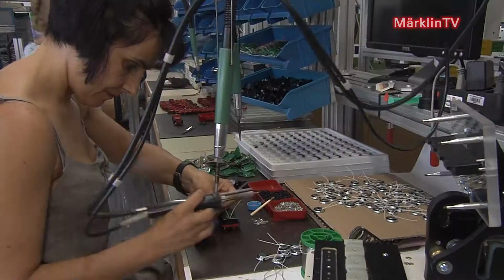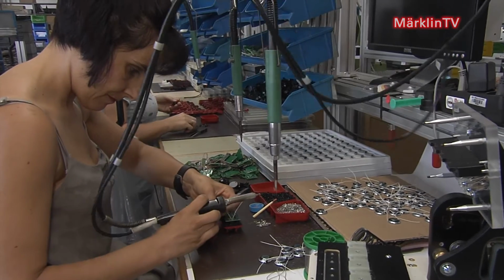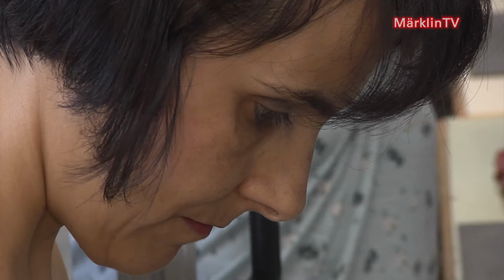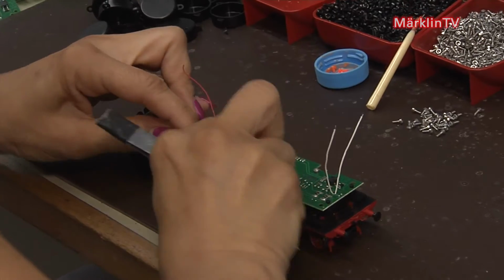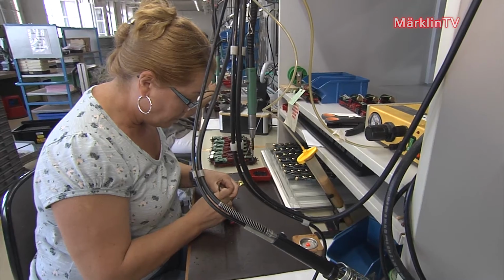At the assembly department, the staff will be busy with producing Series 95, our Märklin Insider model. Additionally, our visitors will have the chance to assemble a model themselves, which they can purchase for a small fee and eventually take home.